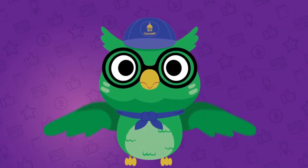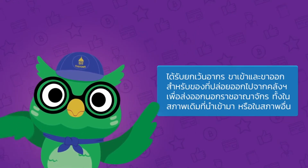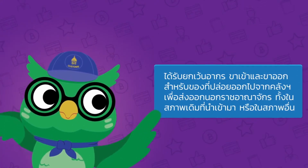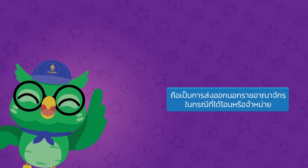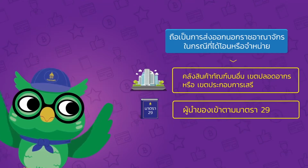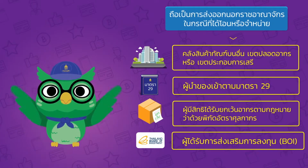An importer and exporter who brings goods into or export out of the above-mentioned bonded warehouses shall be granted the following incentives. Import and export duty shall be exempted for goods released from a bonded warehouse to be exported out of the kingdom, whether or not they are in the same condition as at the time of their importation. A release of such goods shall be deemed as an exportation out of the kingdom in case such goods have been transferred or distributed to another bonded warehouse, duty-free zone, or free trade zone. To importer under Section 29. To any person entitled to a duty exemption under the law on customs tariff. To a person entitled to investment promotion or BOI.